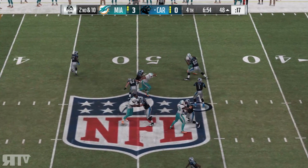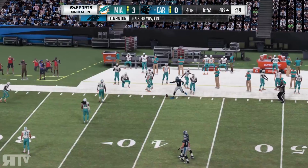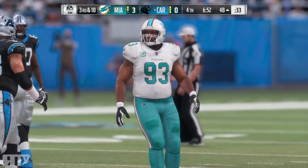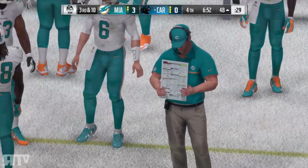Back to the air, Newton on second down. And this one taken in on the right sideline, but not in the field of play. They say it's incomplete. The throw led him a little too far. It brings up third down. Close there. He caught it, just wasn't able to stay in bounds.